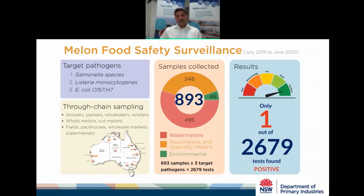As part of our detective control for melon food safety, in this project we have been running melon food safety surveillance. This is the scorecard for the last 1 year. We tested melon samples for 3 target pathogens: Salmonella species, Listeria monocytogenes, and the pathogenic strain of E. coli O157:H7. Our sampling procedure is quite comprehensive. We collect samples from growers, packers, wholesalers, and retailers, including whole melons as well as cut melons. These samples represent a wide range of growers from all over Australia.